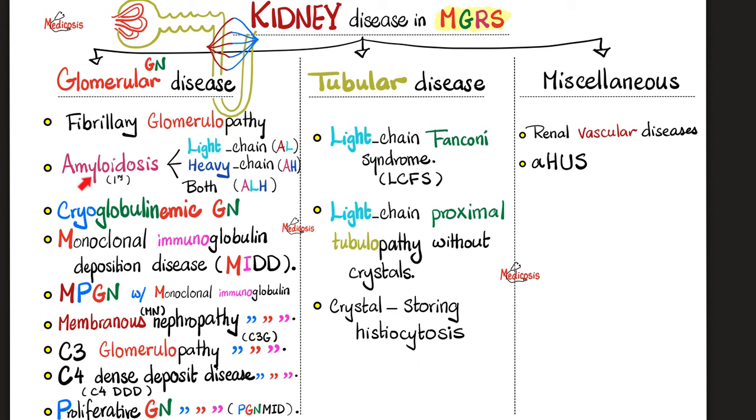Fibrillary glomerulopathy, amyloidosis, this is abnormal protein-like material or proteinaceous material that just likes to go all over your body and deposit in many tissues. This is a monoclonal gammopathy, so the patient might have this of the light chain type or the heavy chain type or both. So we have amyloidosis with light chain, amyloidosis of heavy chain, and amyloidosis with light and heavy chain.